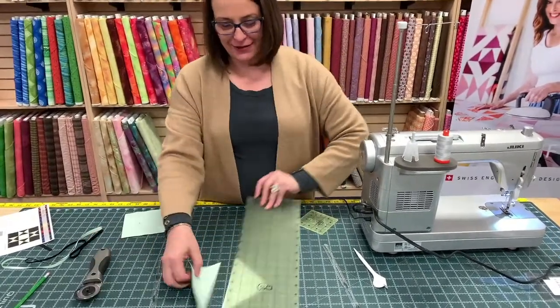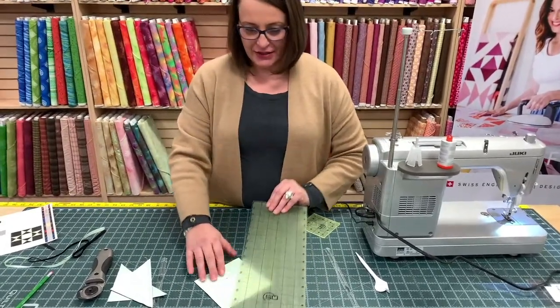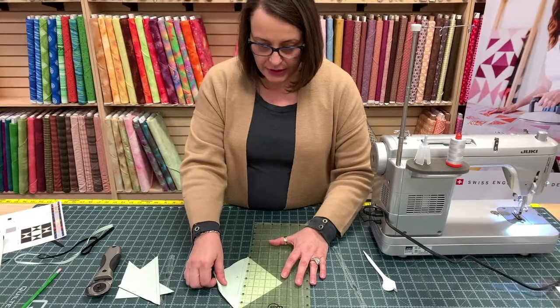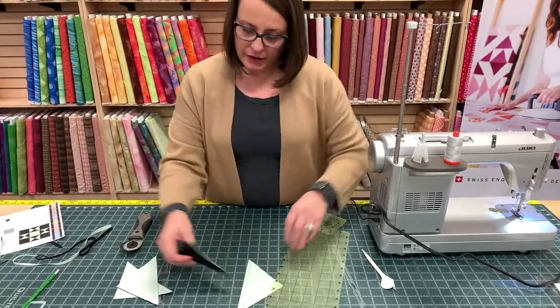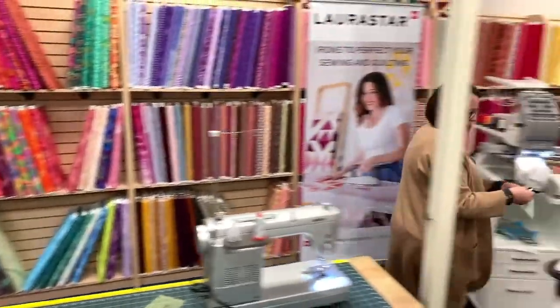And so then you're going to cut these in half. And then I'm going to jump over to the iron really quick. Normally I would use the doohickey to straighten out these seams to press it, but I want a little bit flatter seam for this. So I'm going to come over here to the Lord Star arm.